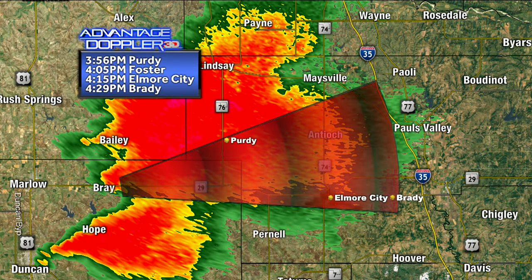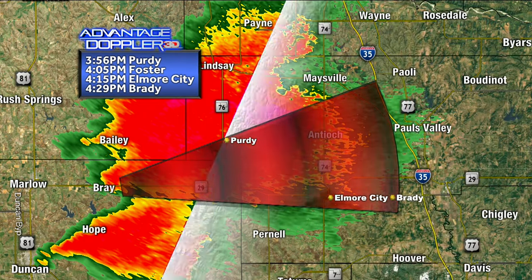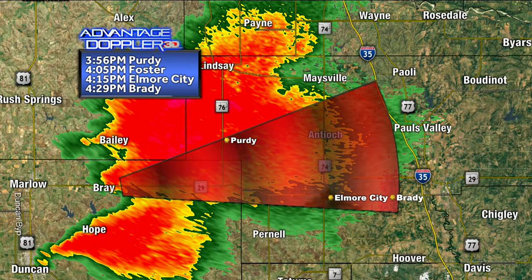So as it moves into Garvin County, Purdy at 3:56, Elmore City 4:15, 4:29 in Brady. If you live in the Pauls Valley area, just keep a real close eye on this storm. This could be headed towards I-35 in Garvin County.